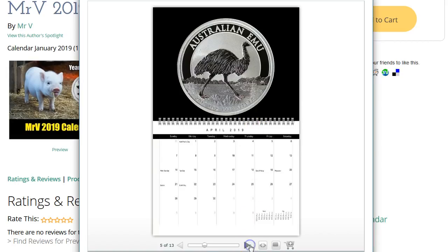And for April I have the MU coin, which was somewhat popular when it first came out. I just have one of these, and I'm like, you know what? Let me put an animal in here. I don't have too many animals this year, but this is one of the animals here.